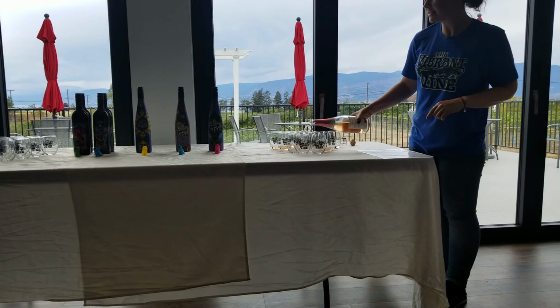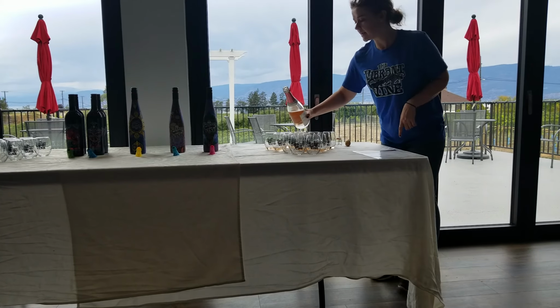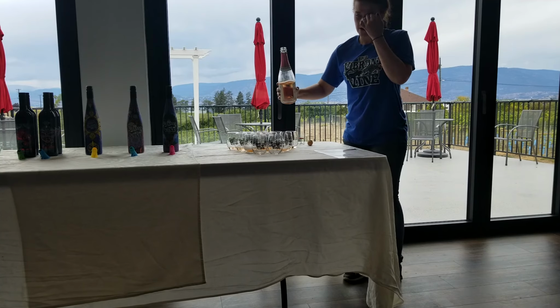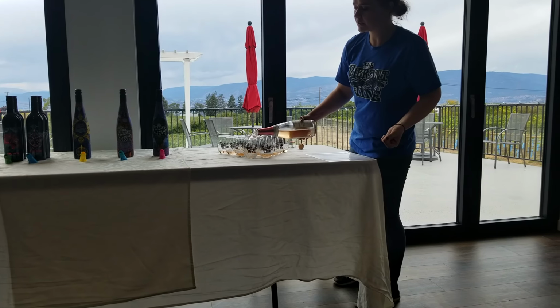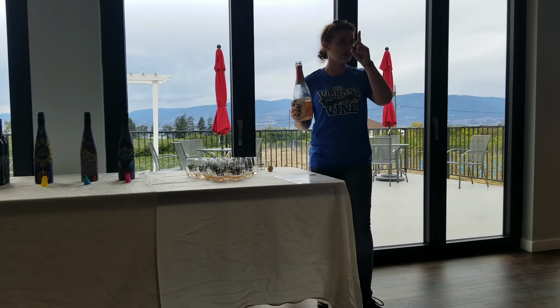And now there's a trick to seeing if it's traditional method or not by looking at it. When I pour all of this, you need to look at where the bubbles come from. What the bubbles do in traditional method is they find a weakness in the glass, and that's where all the bubbles kind of start from. So you're going to find a string of bubbles. It looks like a string of beads, and it goes straight up in one line.